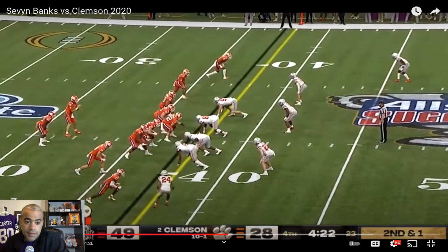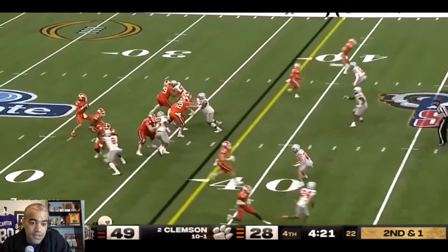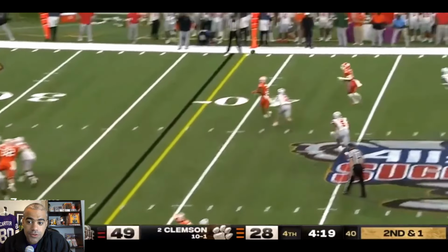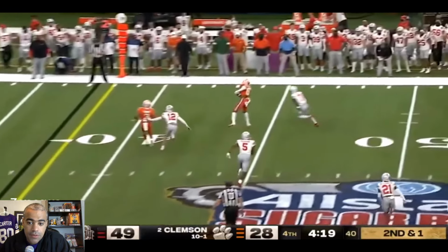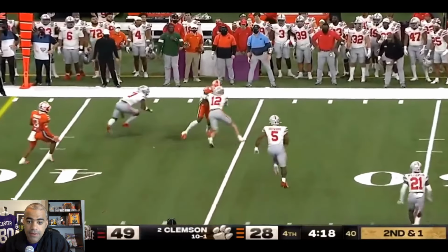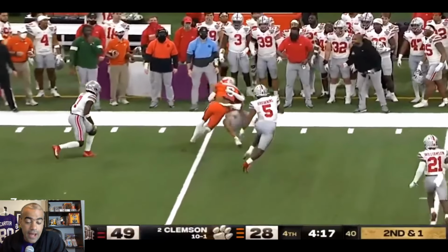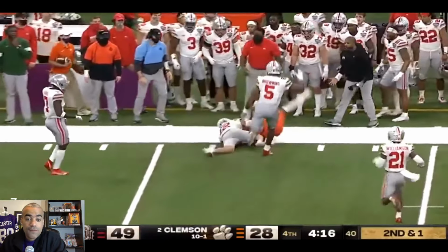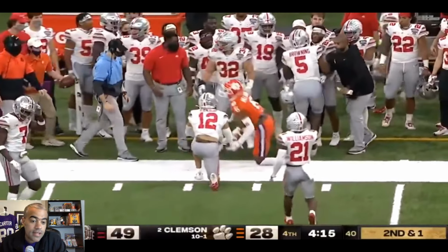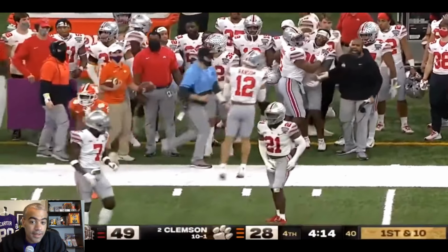Here we go. Once again, this game is in blowout territory, but here's Sevyn Banks missing another tackle versus Clemson. Very simple play as well. Yes, of course, you want to keep everything in front of you if you're up by 21. We just need you to make this tackle, and I don't know what happened right there. So overall, though, I think Banks is a fine tackler. He's not the most physical, willing tackler in the world, but he's decent. Not his strongest suit. So we'll see how that works out.